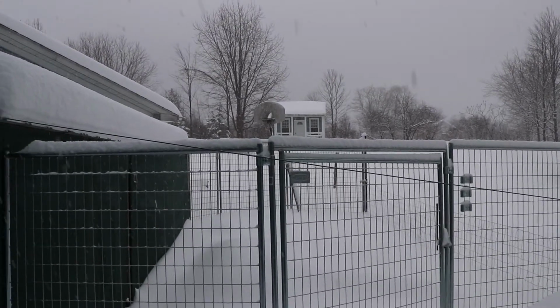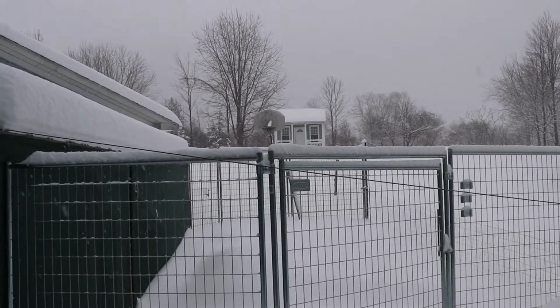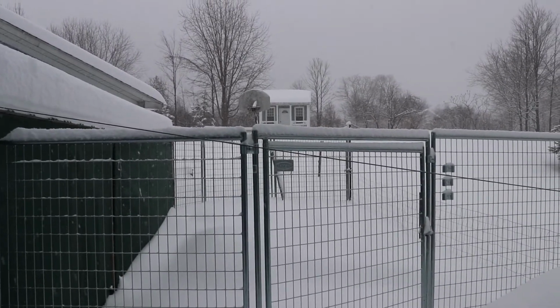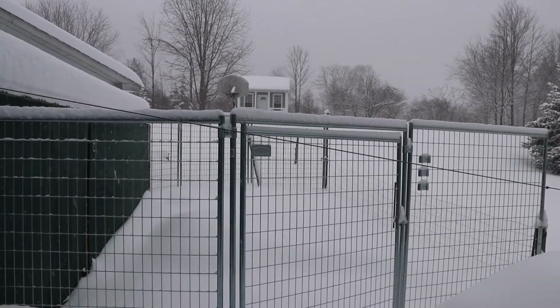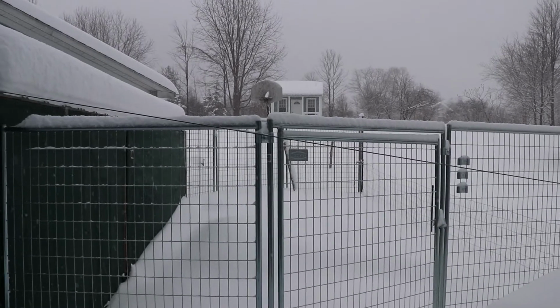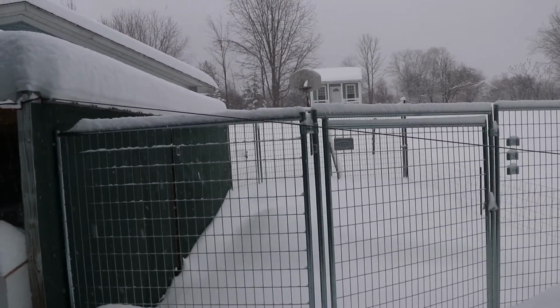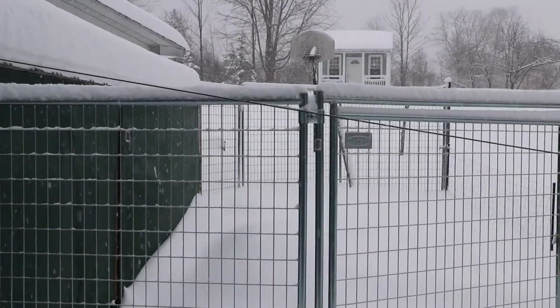I don't know if I can zoom you in on this. I've never done it outside. Let me see. What's it doing? Not doing anything. How do I zoom? I forgot how to zoom. I really forgot how to use my camera. Oh, here we go.